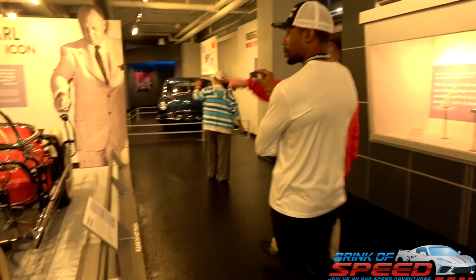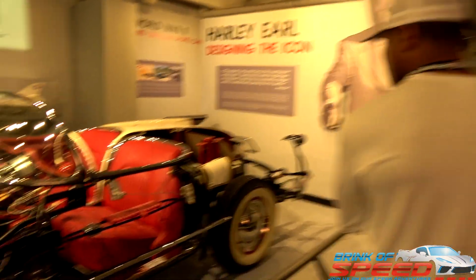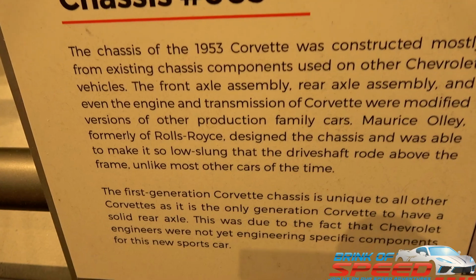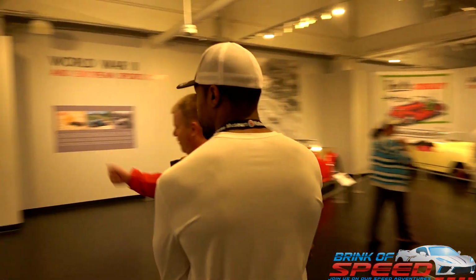And some of the clay models that the engineers and designers use. Yes, from the battleship. There you go. There it is right there.